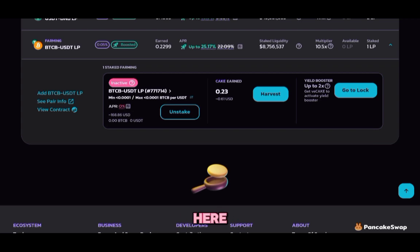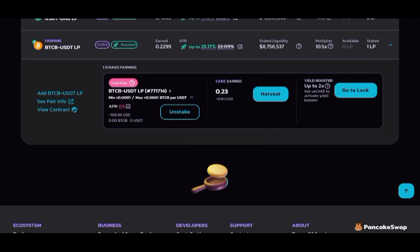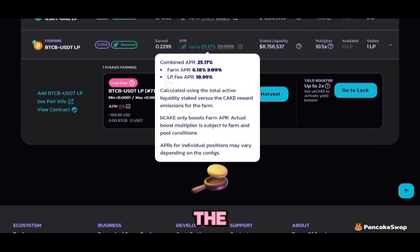When you click here on the APR, you will see the APR broken down between fee APR and farm APR. The farm is the cake. This specific farm pays 3% on cake, 6%. Never mind that, this is just for people who are already staking cake on Pancakeswap. All right. So what you need to consider is that if you're a newcomer, you'll be earning 3% farm APR. That earned me 60 cents, something like that, worth of cake, 0.23 cake so far. The other percentage, the LP fee, is 19% roughly.